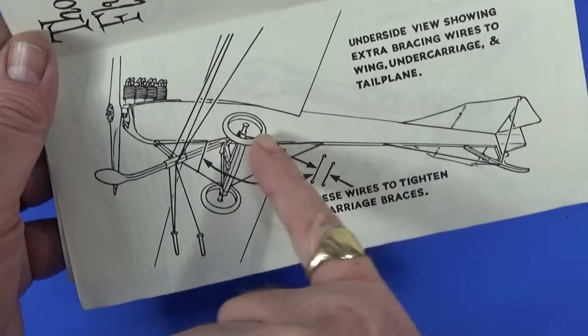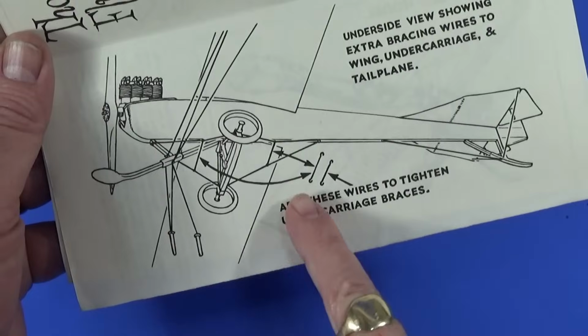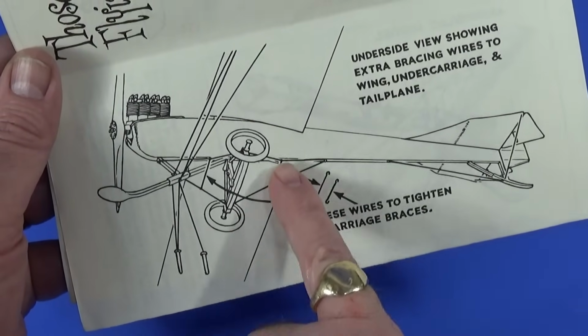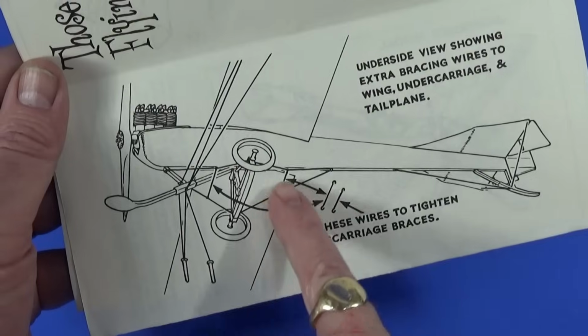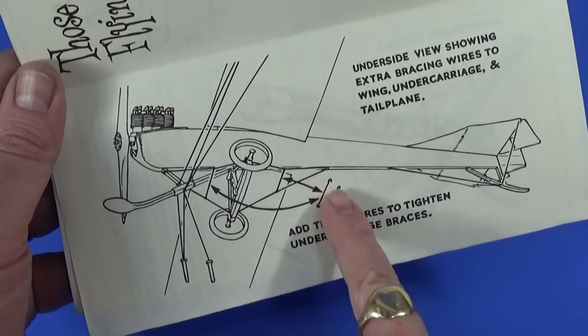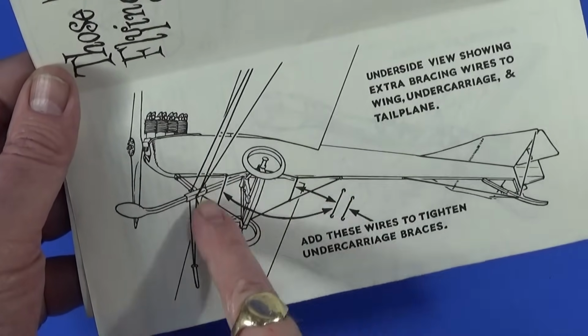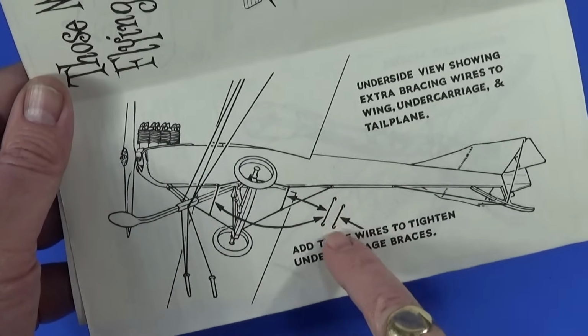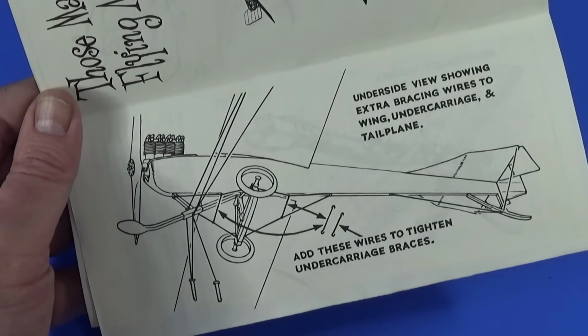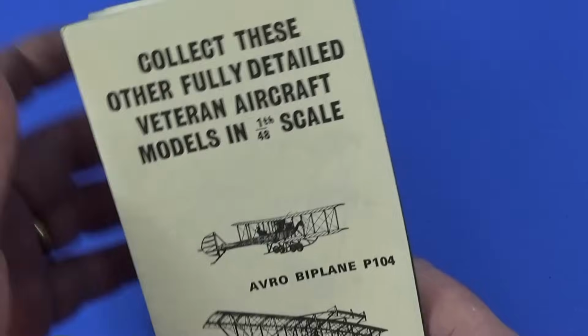There's another instruction here about tightening these braces underneath the fuselage. Add these wires. You've got to make those wires yourself to size to brace these. Use a little bit of brass, like jewelry brass, to create those. I think as long as I've got a small enough thing to make those little eyes, I can do that. That's not a problem. It's just an absolute delight.